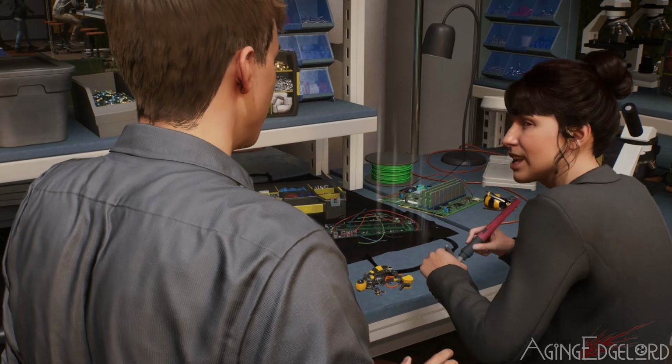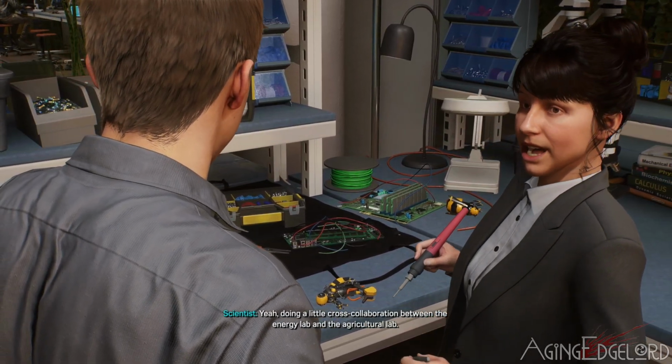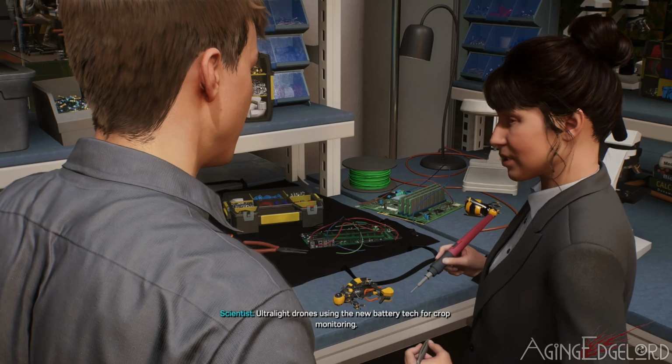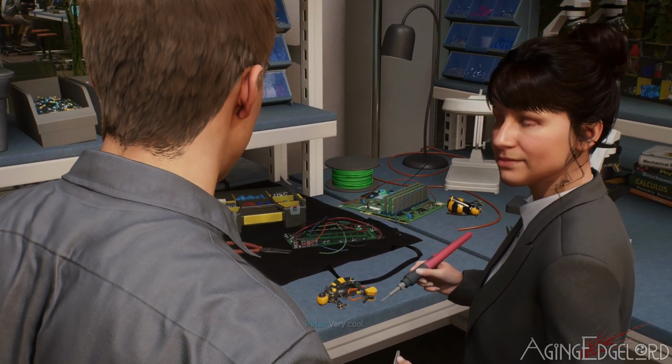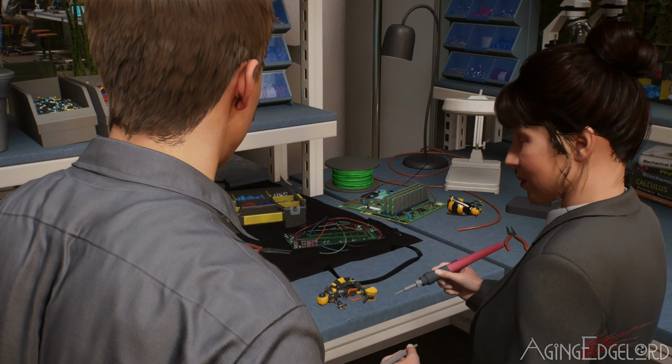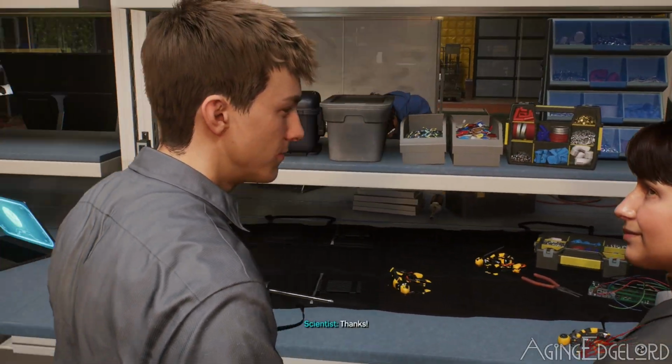Drones? Yeah, doing a little cross-collaboration between the Energy Lab and the Agricultural Lab. Ultra-light drones, using the new battery tech for crop monitoring. Very cool. Do they collect crop data too? They will, by the time we're done with them. That's awesome. Thanks!